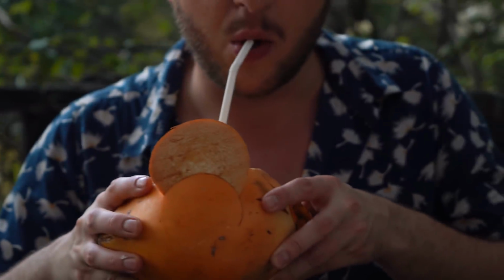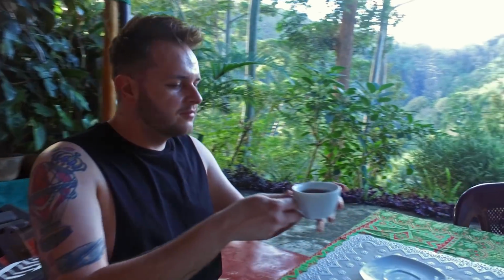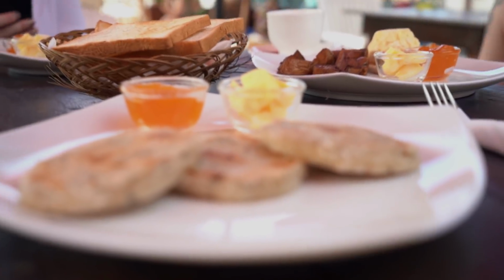Food is always a big appeal to my travels, and there's plenty of it here in Sri Lanka, with my personal highlight being egg hoppers and a side of breathtaking view in Ella. Another delight was the street food in Kandy.